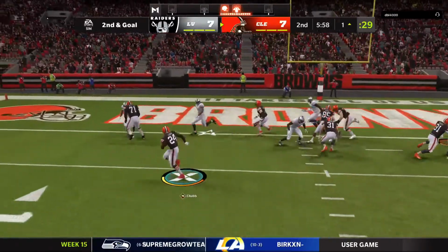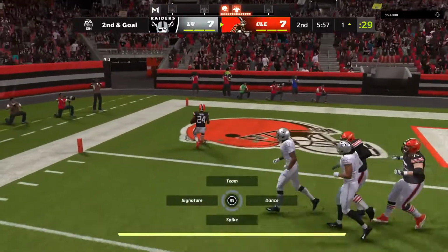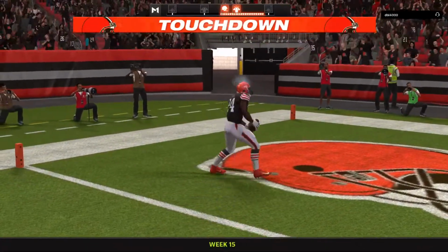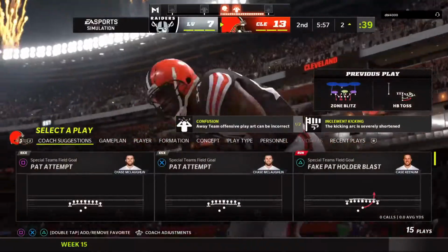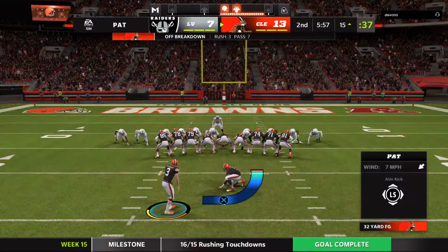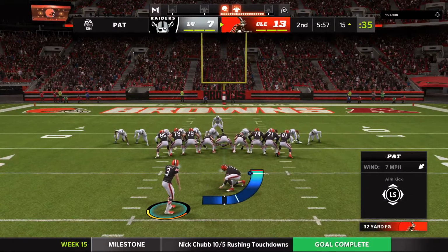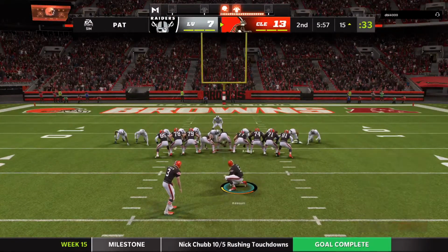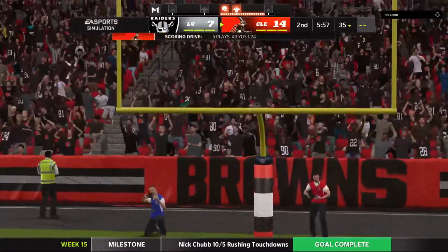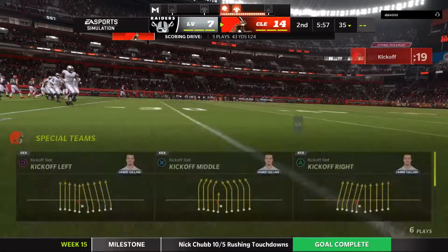Chubb. And he takes this one in for a Brown score. Nick Chubb with touchdown number 12 on the year. And the Browns have taken the lead. Extra point by McLaughlin is up and good. And that makes the score 14-7.